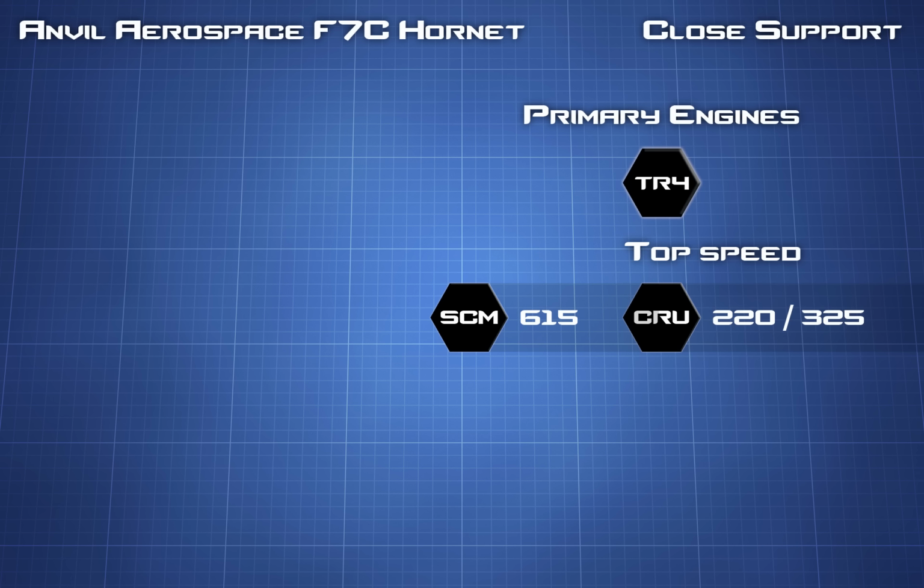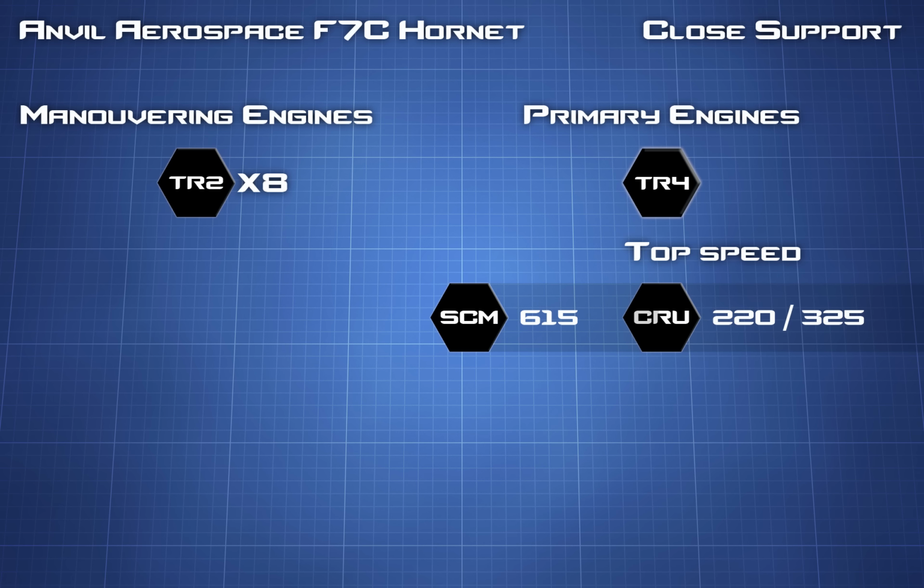However, against the fastest of interceptors, the racing ships, and that class of ship, it may be outclassed in some situations. What the Super Hornet lacks in speed, it more than makes up with its maneuvering engines. So for its maneuvering engines, it has 8 TR2 engines, which might not sound massive, TR2. However, these are really well positioned. They're positioned in a way which it can spin really quickly.